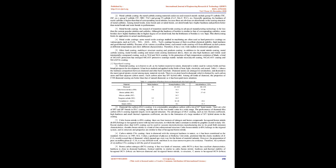Among metal bonds, ionic bonds, and covalent bonds, covalent bonds have higher hardness and perform better than metal bonds and ionic bonds in performance. 3. Metal boride coating. The research of transition metal boride coating in advanced manufacturing technology is far less than the current popular nitrides and carbides. Although the hardness of borides is similar to that of corresponding carbides, some borides show higher hardness due to higher degree of covalent bond, but the brittleness of borides is very high. This shortcoming limits its application in actual machining parts.